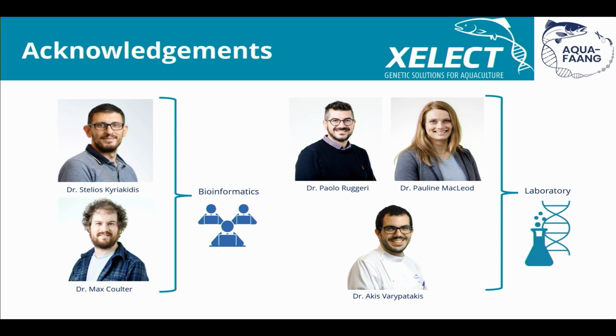Before I start, I just want to make some acknowledgements to some of the team that were heavily involved in the project, some of which are here today. So we have Stelios and Max, who are in our analytical team, and they worked a lot on the bioinformatics side of the panel development. And then we also have Paolo, Pauline, and Akis, who were involved in a lot of the practical side in the lab.